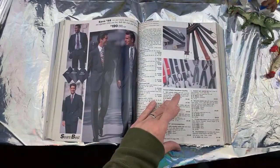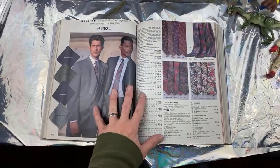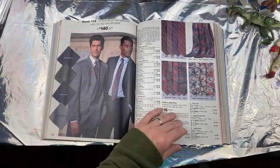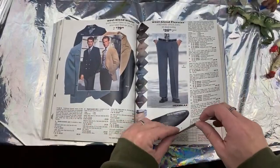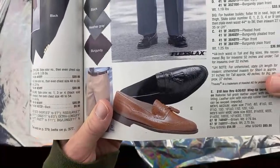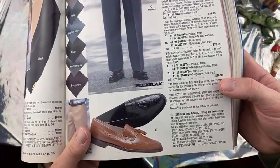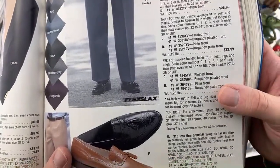Wonderlite. Business, stock, suits, Sears Best. All right. You got the ties. Got the slacks. Flex slacks. How much were these going for? Got $36.99, for huskier builds, fuller fit and seat, legs and thigh.